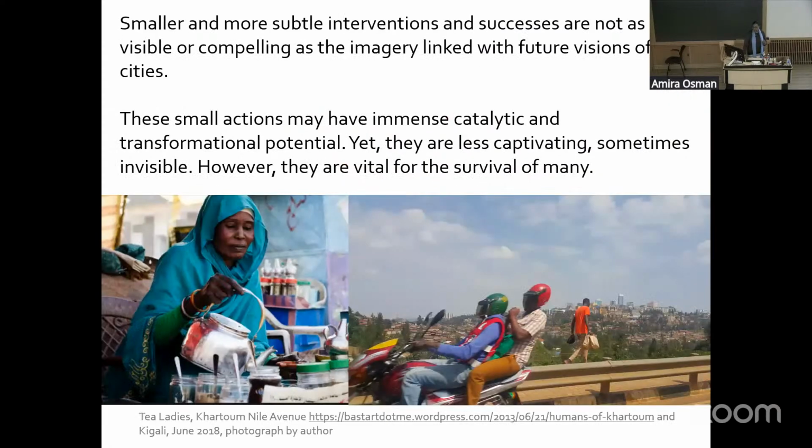Smaller, and this is really key, smaller and more subtle interventions and successes are not as visible or compelling as the imagery linked with future visions of cities. These small actions have immense catalytic and transformational capacity or potential, but they're less captivating and sometimes invisible, but they're crucial for the survival of many. That is actually Kigali. It's a photo I took in Rwanda, and you can see the shimmering skyline of the city in the background.